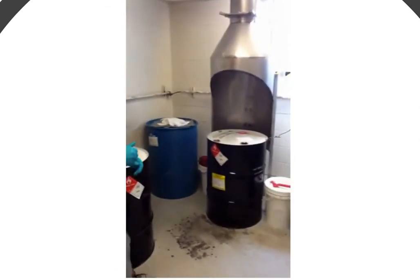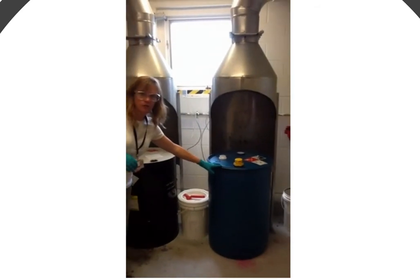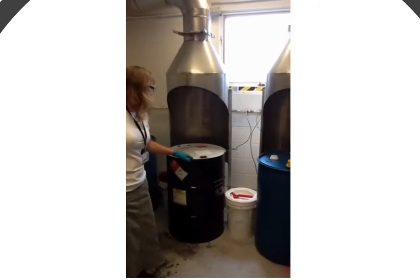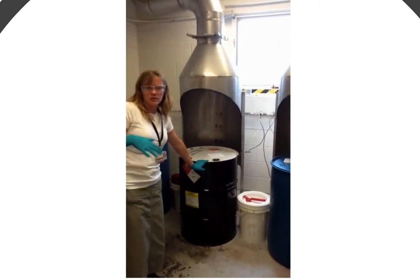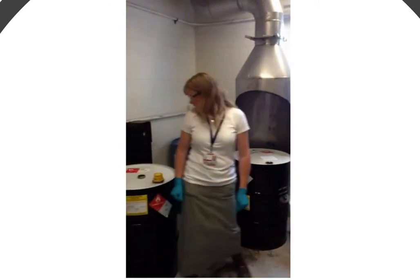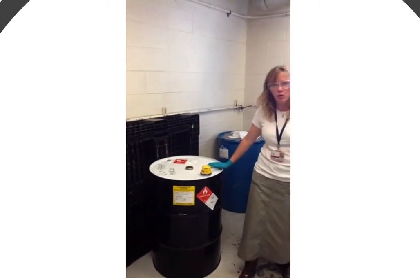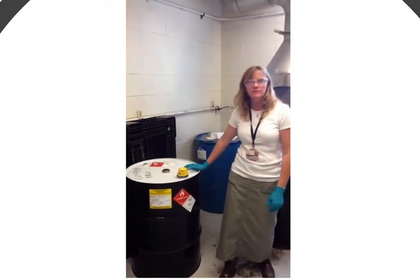Over here we have a couple of drums that we've started pouring into. This is an acidic solvent drum, so it would have methanol and some acid that will bring the pH down. This one is a non-halogenated solvent drum, so just the ethanol, methanol, that sort of thing, without the acids. And over here we have a halogenated solvent drum that we started filling, so that's your methyl chloride or anything with the halogens, like bromine, chlorine, that sort of thing.